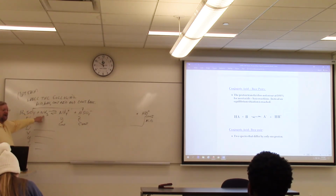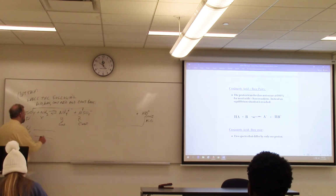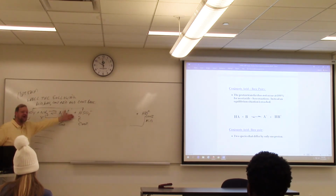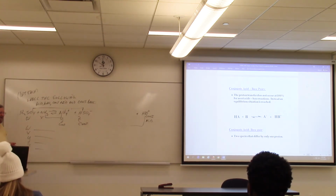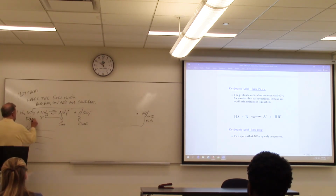Now, if we look at this, NH3, NH4 plus, it differs by H plus. Let's count the hydrogens. So these are conjugates. Now, if we go this way, from here to its conjugate, has it gained or lost a proton? Count the hydrogens. 2 here, 1 there. Did it gain or lose a proton? Lost a proton. What am I if I give up a proton? I am an acid. So this is an acid. And you put that down there.